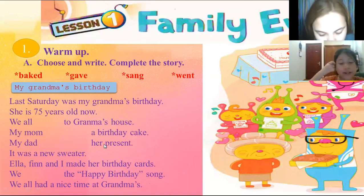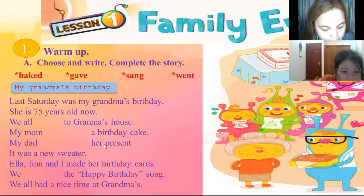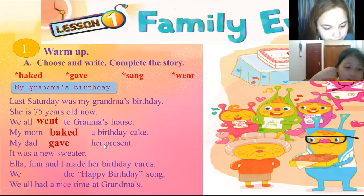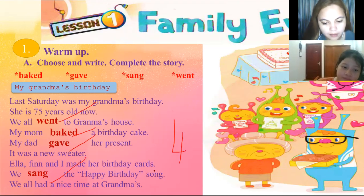Last Saturday was my grandma's birthday. She is 75 years old now. We all went to grandma's house. My mom baked a birthday cake. My dad gave her a present. It was a new sweater. And I made her birthday cards. We sang the happy birthday song. We all had a nice time at grandma's. All right, very good. Four points. Next one, Anne.